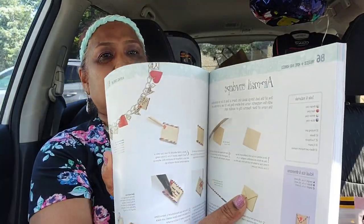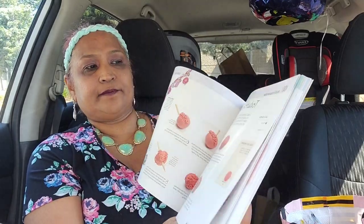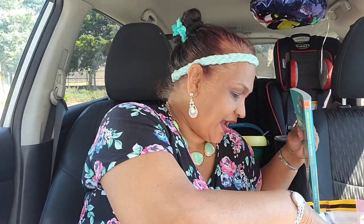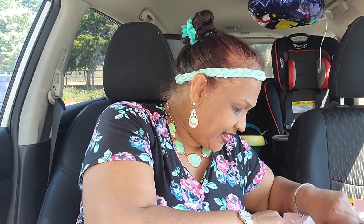Oh my gosh, I love that one. I love anything that has to do with mail, charming button, textured bead, Christmas tree. Now this is a gorgeous, gorgeous book. And this is another book that I have seen and left back in the store as well. Seen it, left it back, and kept going.